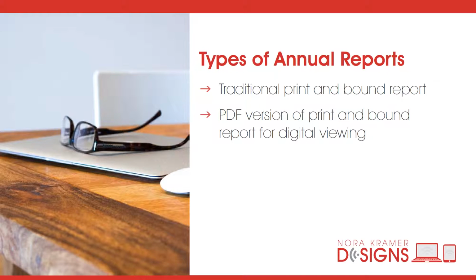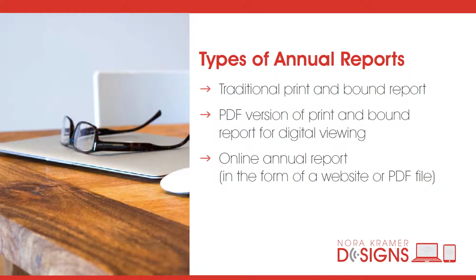So not only are they putting out a traditional print and bound report, but they're also offering a PDF version for their investors and their viewers to read that they can get online. Some people have moved to an annual online report in the form of a website. And a lot of people these days, which I'll show you in a few minutes, are using a combination of both online delivery via a website, a PDF version, and traditional bound and print reports.